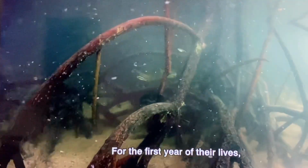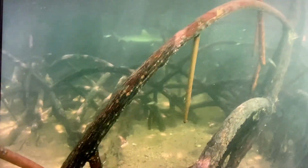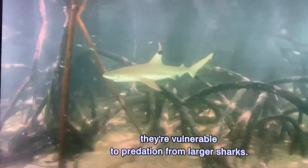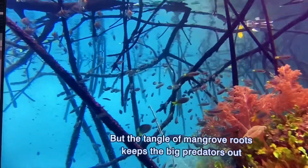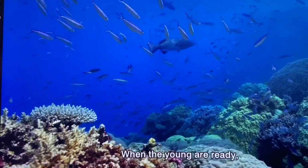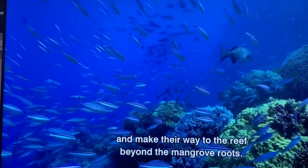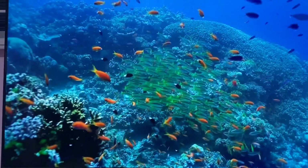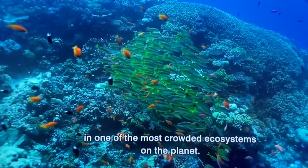For the first year of their lives, the mangroves play a vital role in keeping them safe. As infants, they're vulnerable to predation from larger sharks. But the tangle of mangrove roots keeps the big predators out and stops them making meals of the youngsters. When the young are ready, they will eventually leave this sheltered world behind and make their way to the reef beyond the mangrove roots. The next challenge will be to find their place in one of the most crowded ecosystems on the planet.